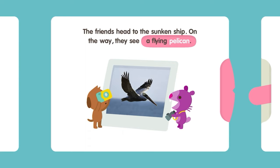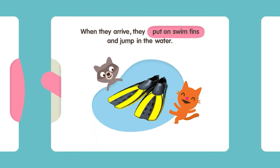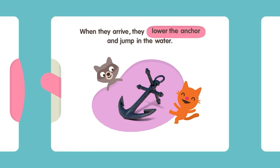When they arrive, they slip on snorkel gear, put on swim fins, lower the anchor, and set up a diving flag, and then they jump in the water.